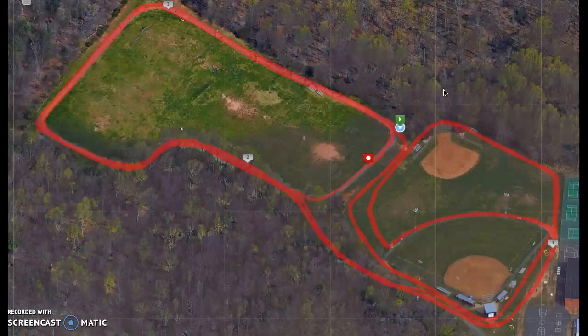I love it. It's flat. It's kind of got lots of turns on it, so that makes it a little slower. But parents, you could stand here and see basically the whole thing and see your kid.